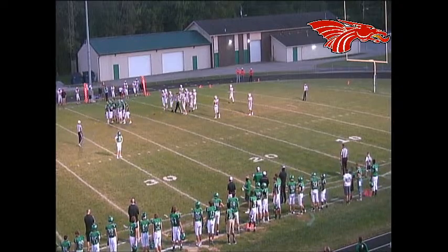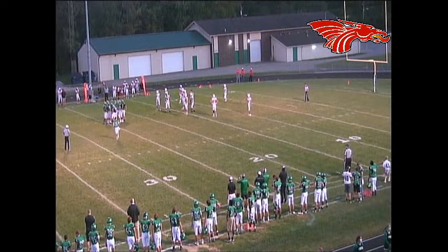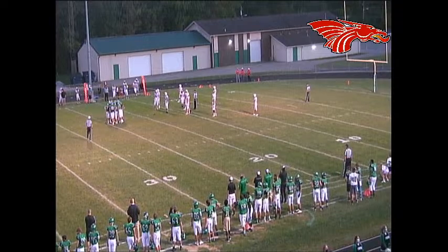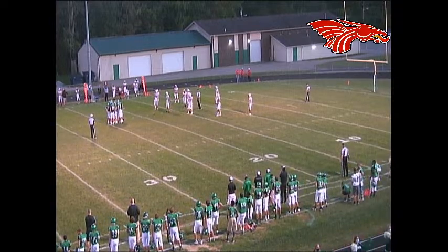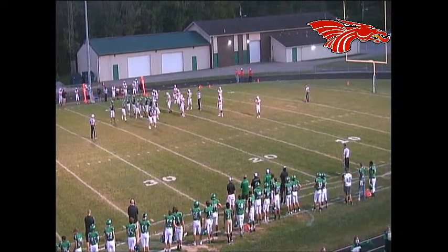And a lot of pressure by 2 Dragon interior linemen, which they're supposed to do. Their offensive line's supposed to let the defensive lineman charge. They need to do a better job of feeling that and understanding that, hey, he's taking a deep drop. It was way too easy for me to penetrate up here. There's probably a screen coming.